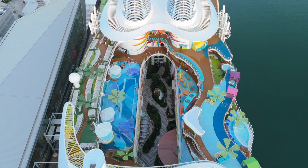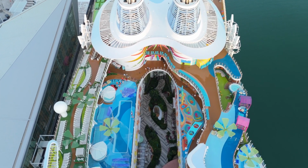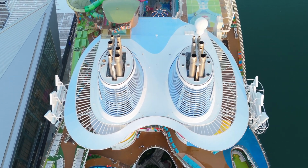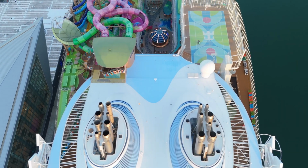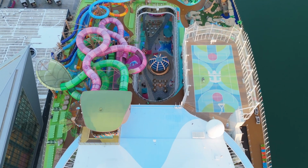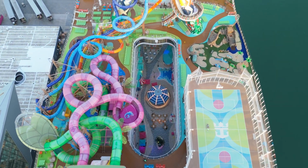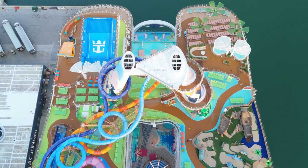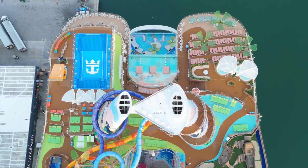This ship is so massive, it has over 40 dining venues and bars. It also has the world's largest water park at sea, the Category 6 water park, which has 6 water slides. Also, you can zip line off the side of the ship. I have to say, this ship is absolutely amazing. I loved it so much. It has 20 decks and a total of 18 of those decks are guest available.